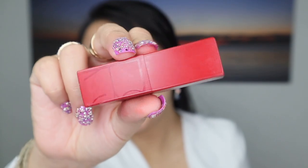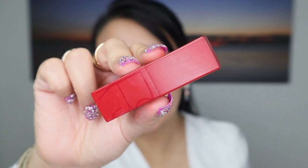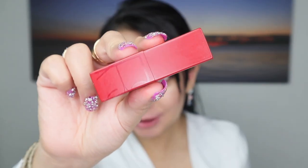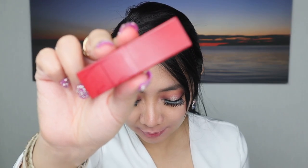So this next one is just a limited edition packaging, but this particular shade is on a permanent line of NARS Audacious Lipstick. And this is in the shade Rita. It's a moderately warm toned medium dark red with a cream finish. So let's start swatching.